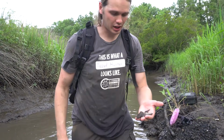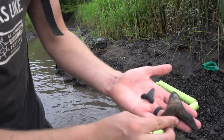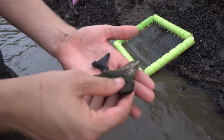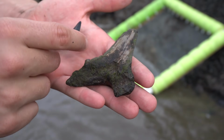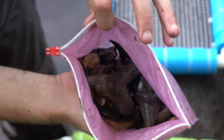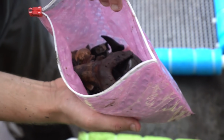So this spot turned out really nice, but we're gonna see if we can't find more spots to dig and find some awesome pieces of history and some more Megalodon shark teeth and Mastodon shark teeth. It's really cool. That is what your bag should look like after a good fossil hunt.